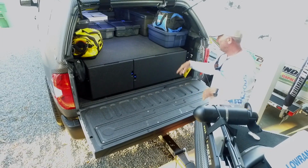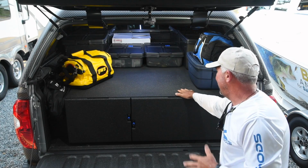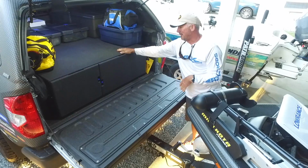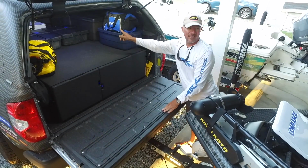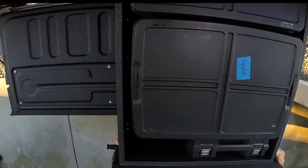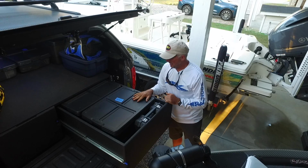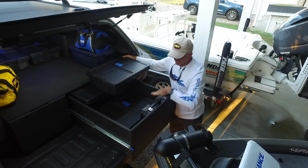This is a cabinet Britt made for me. It's basically a big cabinet that he built. He rhino lined it. It's got some heavy duty hinges. This goes all the way to the cab of the truck, but it's got some really cool hinges. I found these hefty totes at Dollar General right here by the house. They fit perfect. There's 8 of these in here.